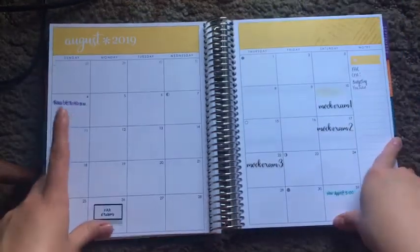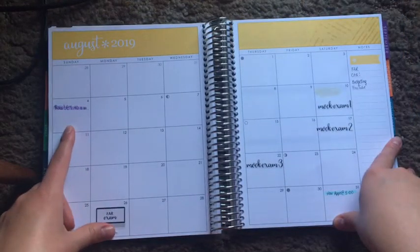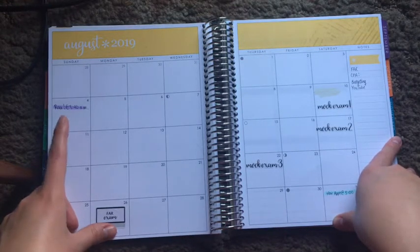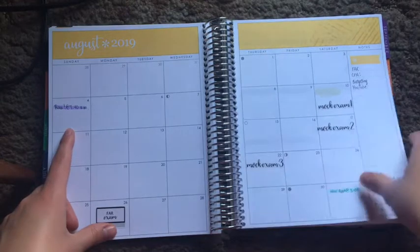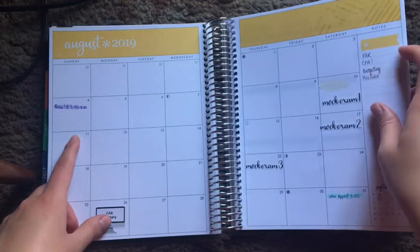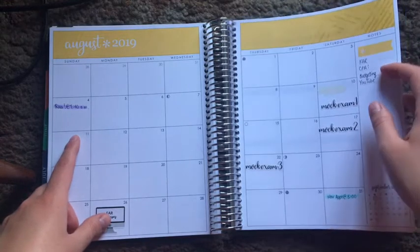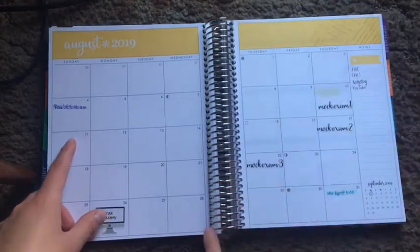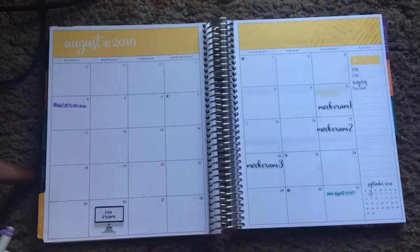I also have a race coming up, a 5K. The last time I ran, according to my Nike app, the total miles for a 5K was September 16th of last year, 2018, so that's probably going to be a lot of walking and a lot of jogging. And then here I put some priorities, which is the FAR and CPA, and then budgeting mainly for our family trip as well as YouTube because I want to be consistent with my videos. Oh, and I have a hair appointment on the 31st.